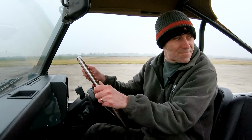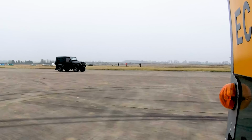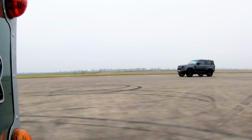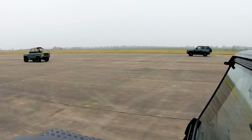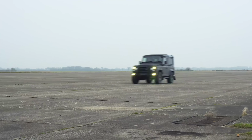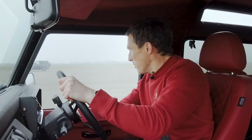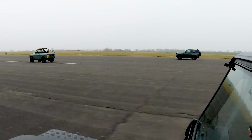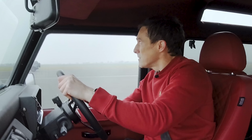Bollocks! That's better! I've cocked that off. That's better! Can I catch him? There you go! I'm not going to catch him.